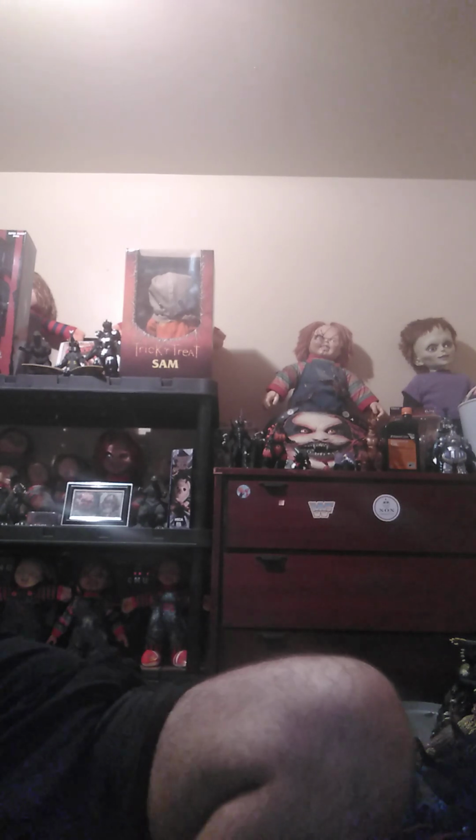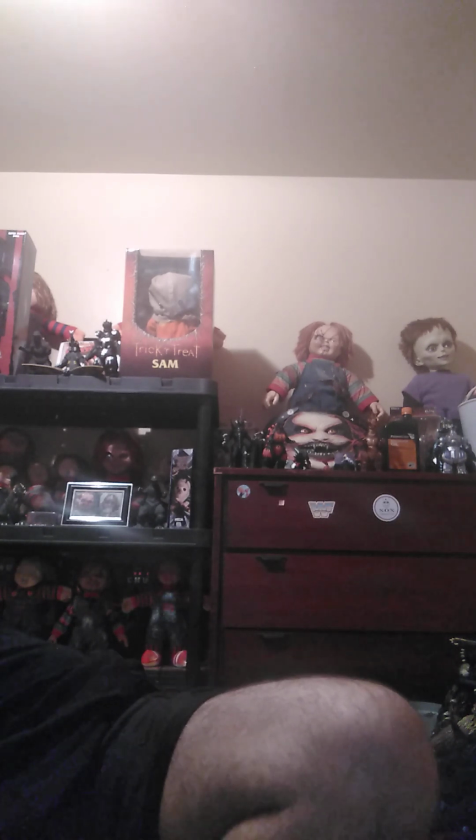We have some little miniature stuff. We have whatever this thing is. And then we have this Gigan here. The back would always break off, and it actually did break off.